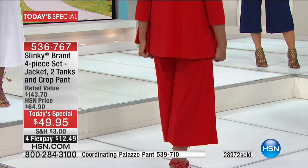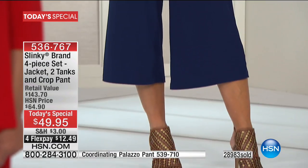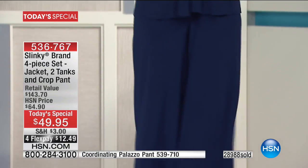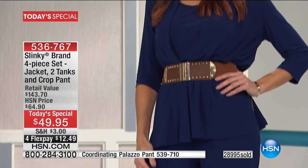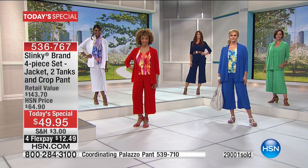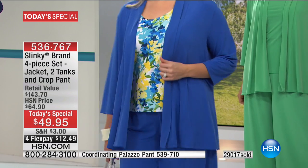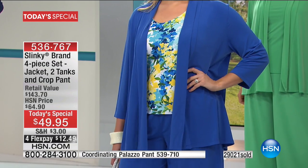It washes like a dream. You can hang it up to dry, dries by morning. It doesn't wrinkle, so you can roll them to pack. That's what I do. And these are pieces that are classic and elegant that you can wear from day to evening. You could wear it casually. You could wear it dressy, just depending on how you're accessorizing.